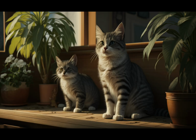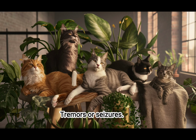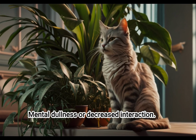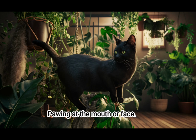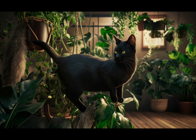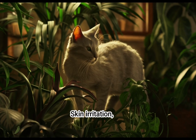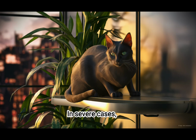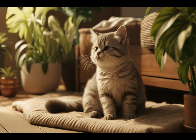Abnormal heartbeat. Tremors or seizures. Mental dullness or decreased interaction. Pawing at the mouth or face. Skin irritation, rashes, or redness. Pale gums. In severe cases, collapse or coma.